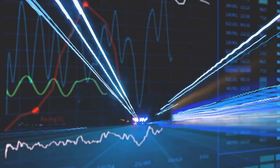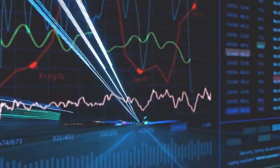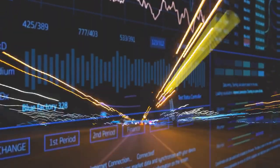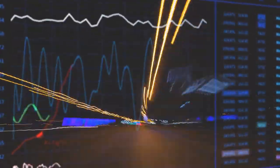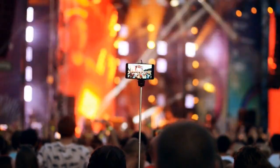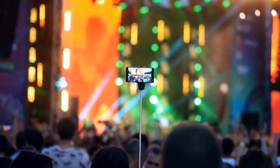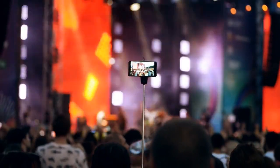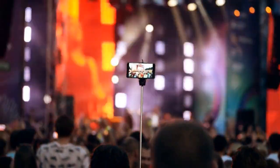VR exhibits. Some museums and historical sites are creating VR exhibits that go beyond the limitations of physical exhibits and offer more dynamic and interactive experiences. VR exhibits can allow visitors to step into historical events, explore artworks from different angles, and interact with virtual objects and characters in ways that are not possible in real life.